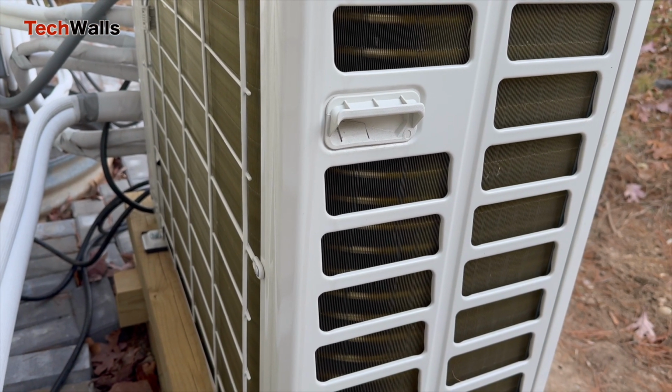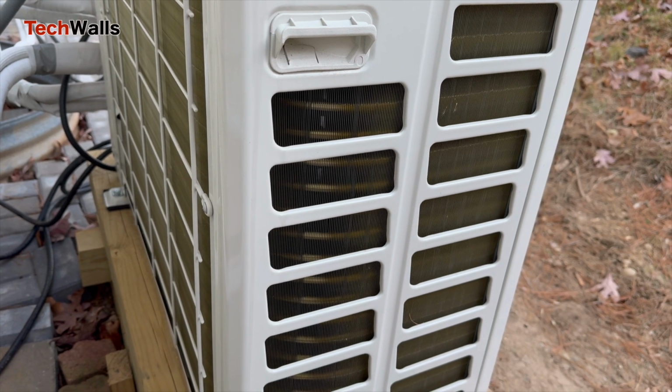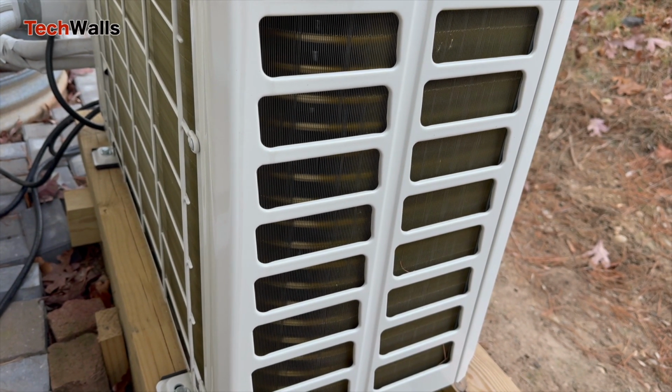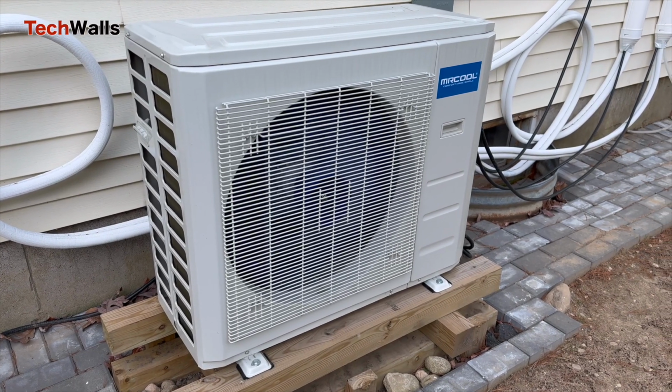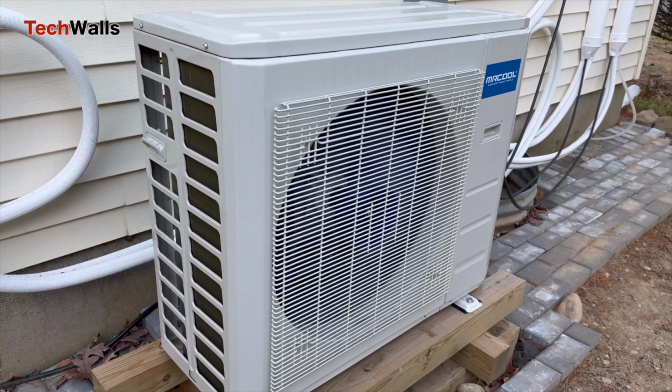The system detects this inefficiency and automatically switches to defrost mode to melt the frost. During defrost, the heat pump temporarily reverses operation, sending warm refrigerant to the outdoor coils. This melts the frost, ensuring the unit continues to operate efficiently.